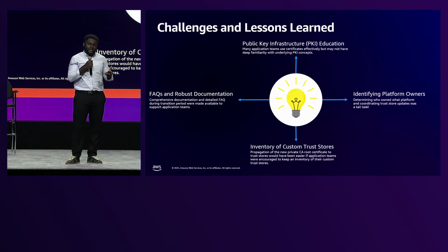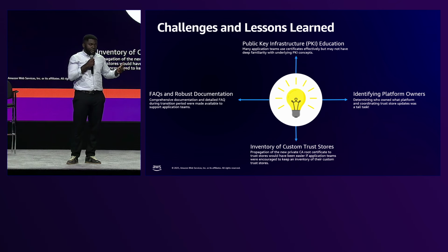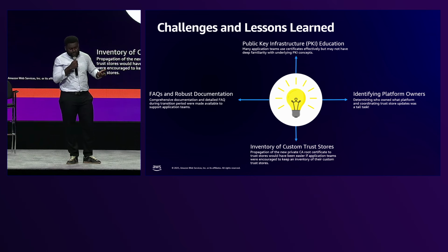And then, as far as inventory of custom trust stores, this is an issue that we honestly still deal with, not as much, obviously, as during the migration. There were application teams that built custom trust stores that may override whatever their platform's default trust store is, right? With PKI, a migration of CA doesn't happen often, so they don't touch their client trust stores that much, and then they lose track of where their trust stores are. So we had to help most of these application teams find where their trust stores are, even though we did not build them, right?